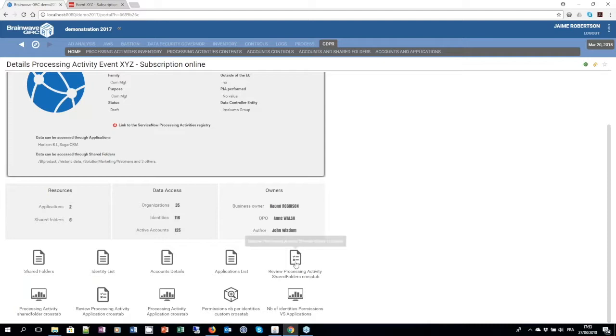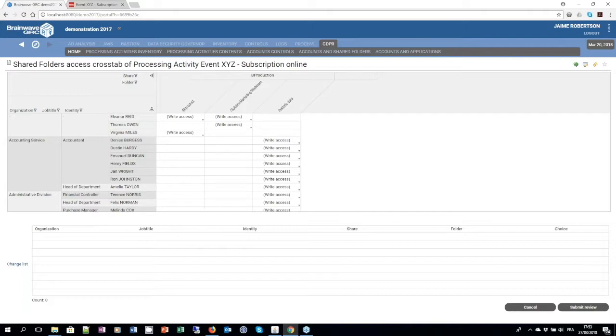So as we have already seen, you can also make a kind of review on this access. So here I have a cross table on the unstructured data access. And I can see here all my identities that can access the processing activities because they have access to these 3 shared folders. And for each access, I can validate or directly ask for revocations if it's not normal. And then I can submit my request to create automatically the related tickets into ServiceNow. So this is one way to do some reviews on who can access my processing activities.